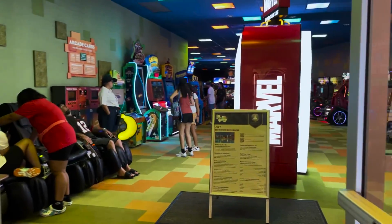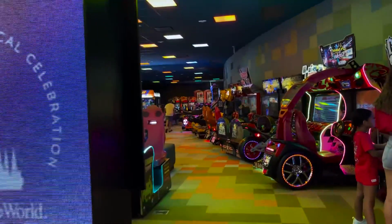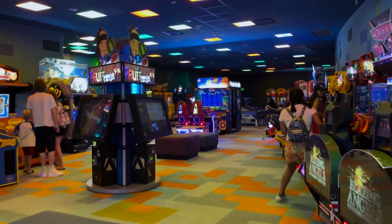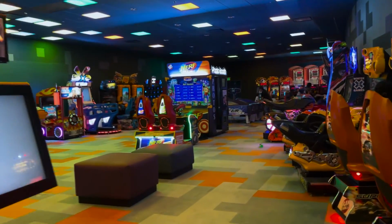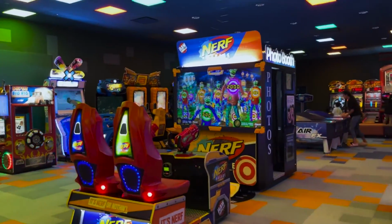Let's check out the arcade. To me, the value resorts all have the best arcades because they know this is where all the families are going, well, at least most of them. So they're gonna need a big arcade for all these families, and they're usually the biggest, and they are. And they're super nice, super fun. Everything is brand new, the games are new, and it goes very far back.